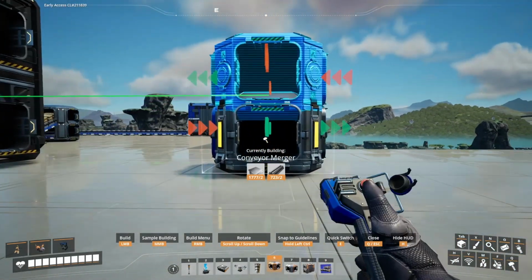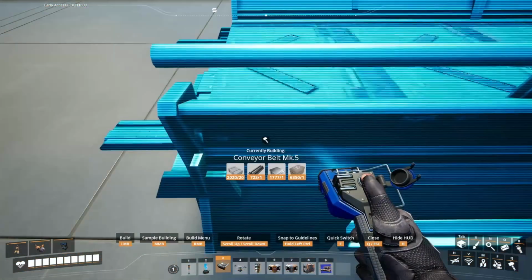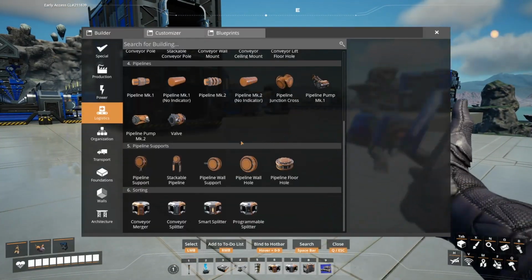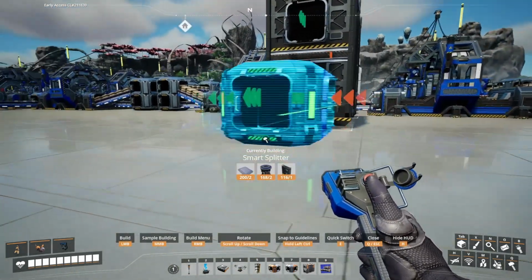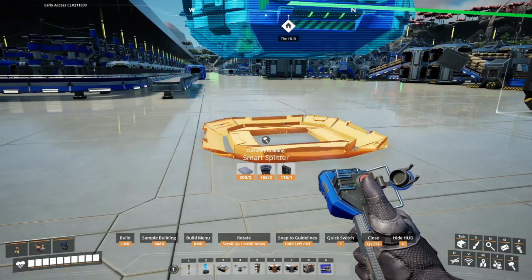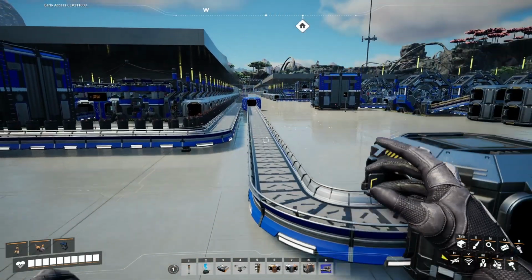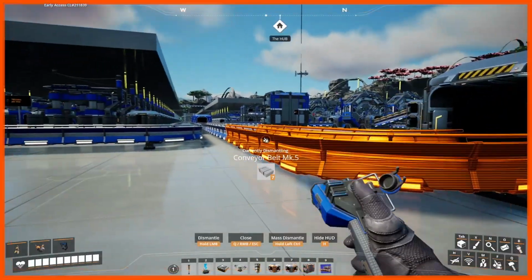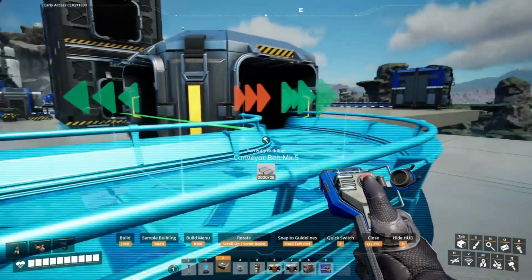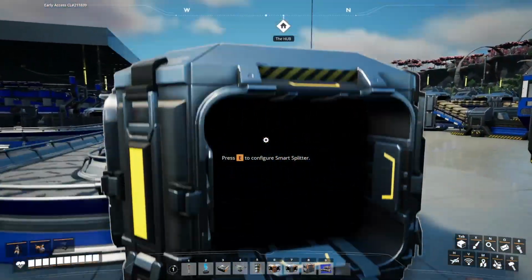Okay. And as a reference point, we'll bring you on down. Is that right? You're going to be going right here. Okay. So now if we take the smart splitter. And let's try right there. Yes. Okay. Maybe we can just get it without using a support. Yep. Okay. Now.